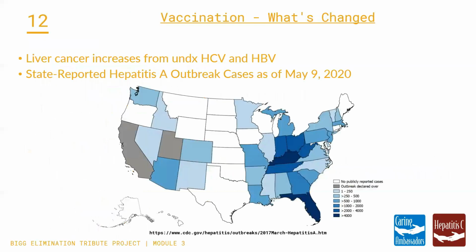Let's talk a little bit about what's changed in terms of hepatitis A and B and certainly C. We know across the country we've seen liver cancer increase, a lot of which is directly related to undiagnosed or late diagnosed hepatitis B and C.